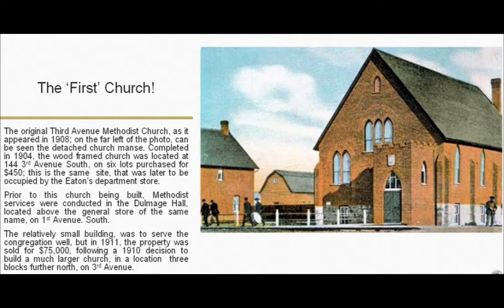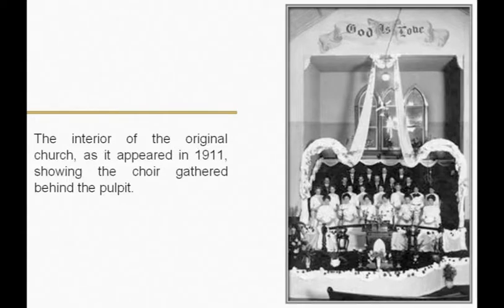Prior to this church being built, Methodist services were conducted in the Delmage Hall, located above the general store of the same name on 1st Avenue South. The relatively small building was to serve the congregation well, but in 1911 the property was sold for $75,000 following a 1910 decision to build a much larger church in a location 3 blocks further north on 3rd Avenue.